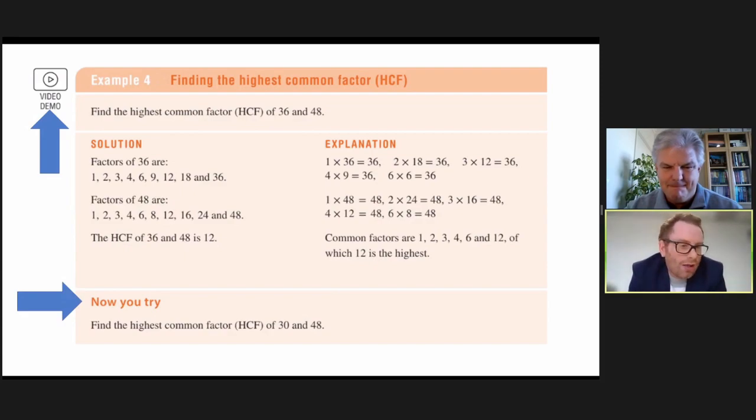The Now You Try questions are an active way of engaging with this question straight away. So you can see the question, you can see how it is done in terms of an ideal work solution, and then you can immediately try a question exactly like the one that you've just seen before you get to the exercise. You can put your hand up if you don't understand, and so on.